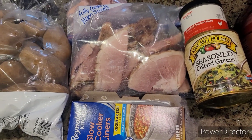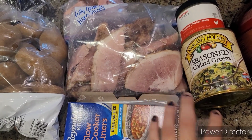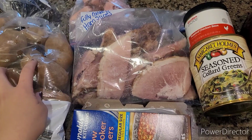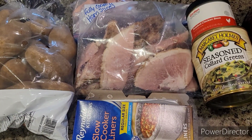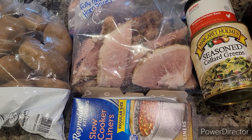54 cents or so. And then also, when I cook my hams, I save the ham broth to use in dishes in the future with some potatoes and green beans, etc. Cook that stuff in the ham broth to impart more flavor.